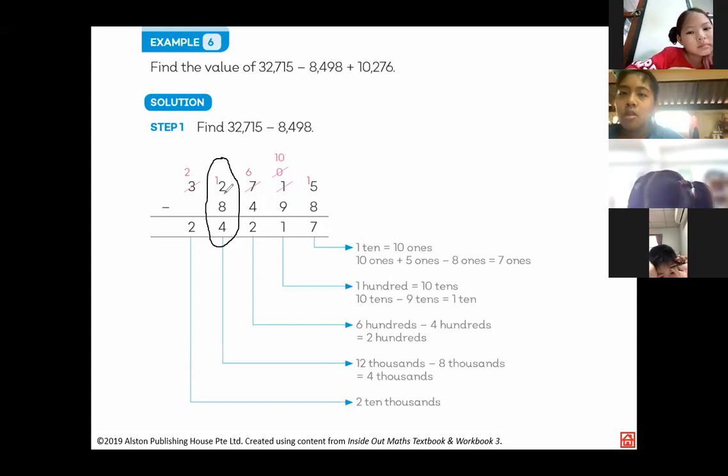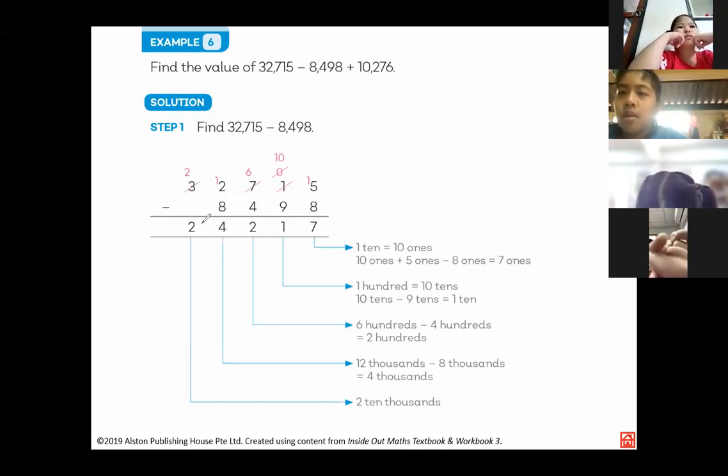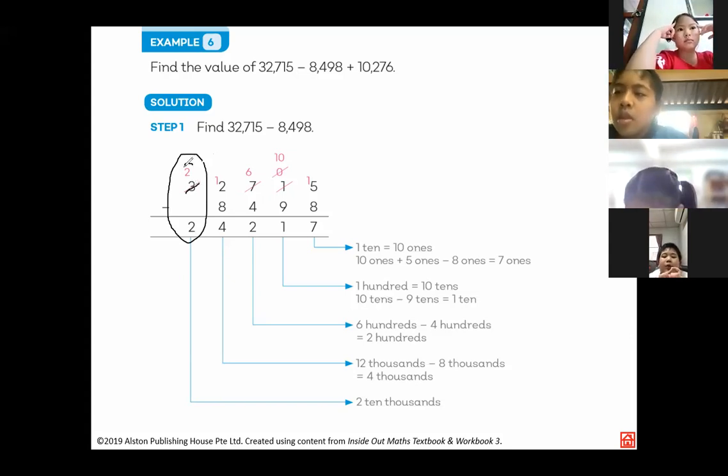Since we cannot subtract a bigger number from a smaller number here, what we're going to do is borrow 1 from this number. So 3 will become 2, and then the 1 will be here, so 2 will become 12. Now we can subtract 12 and 8. So 12 minus 8, that's going to be 4. Okay, now the last step would be the numbers in the 10,000s place. Since we borrowed 1, 3 was canceled, so 3 will become 2. So 2 minus 0, that's going to be 2.